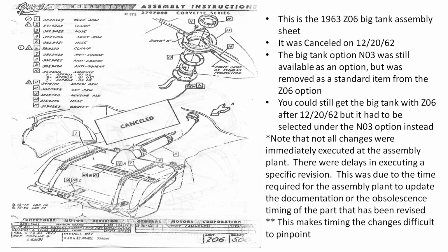And up until about December, also included in option Z06 was the big tank, the 36-gallon tank in the coupe. Now, you can only get the 36-gallon tank in the coupe, but in December of '62, they decided, you know what, we really don't want to release that tank as part of that option. It doesn't mean you couldn't get it. It just means that they pulled the big tank option, which is N03, out of the Z06 option, and that's what this document shows. So as we read through the descriptions, this particular sheet was canceled. You see the canceled in here. They didn't take it out. They just canceled the actual assembly of that particular portion of the option into option Z06.